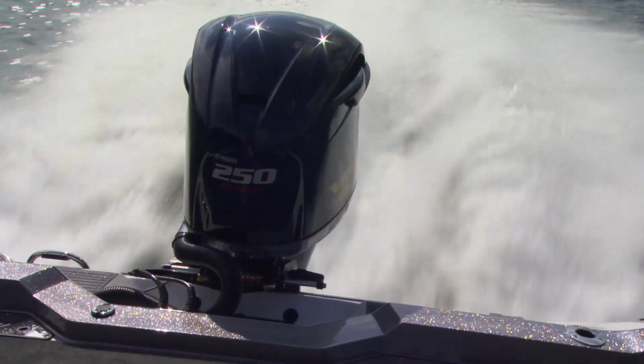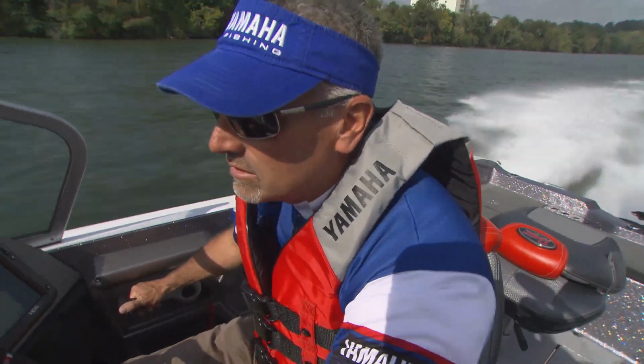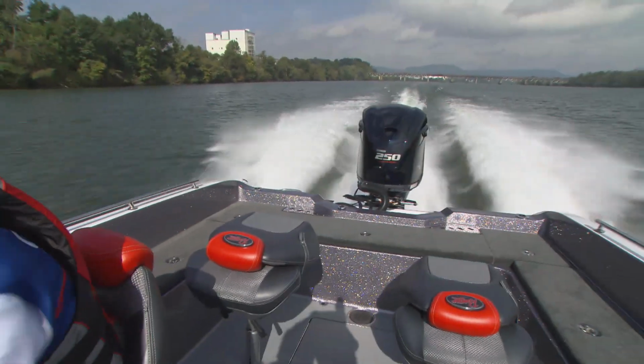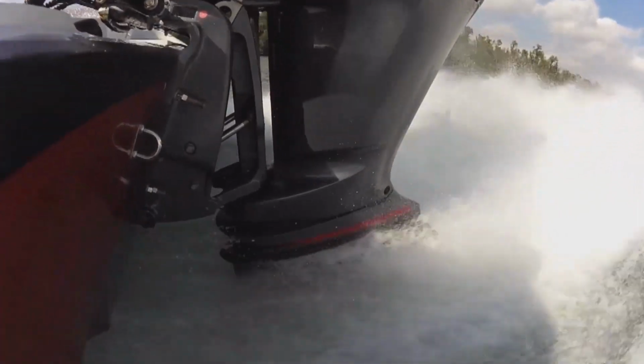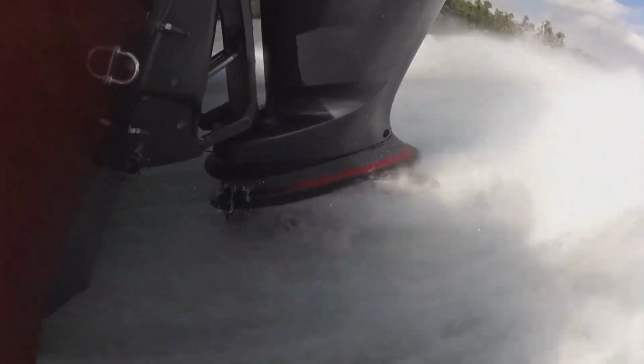They're what we call surface piercing applications. They like to run basically half in the water, half out. With a 25-inch shaft, the motor runs a lot deeper in the water, so you're going to need a different type of propeller. From our lineup, that's probably going to be a Saltwater Series 2.